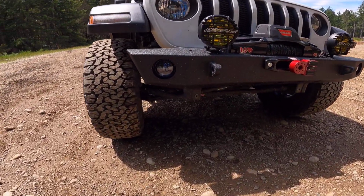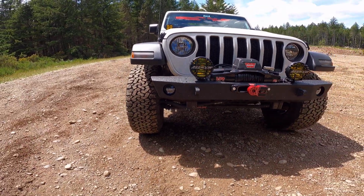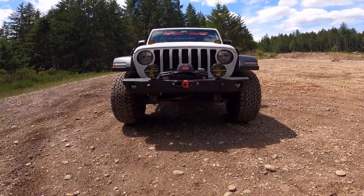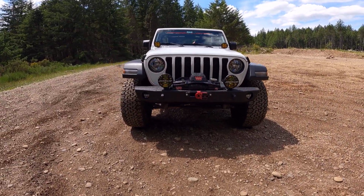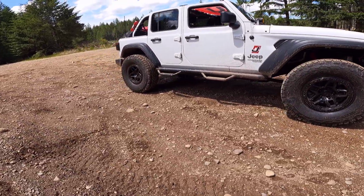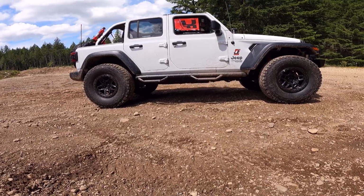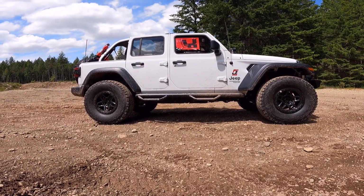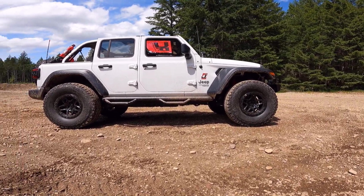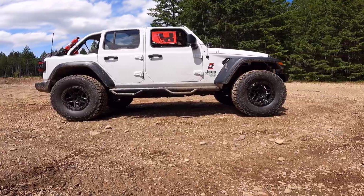Ditched the factory fogs, went with some LEDs down there. They're more of a darker fog light, so it kind of blends in with the bumper better. So that's the front end there for you. And I can't get over how much I love these AEV wheels. They look really good. These are actually beadlock capable. I didn't purchase the ring. I'm running them as just standard mounting. So they are DOT approved. But you can see the 35s do fill out the wheel wells pretty good. And these things ride amazing.